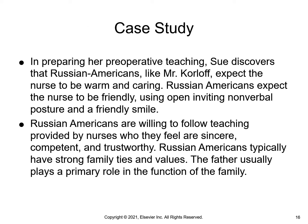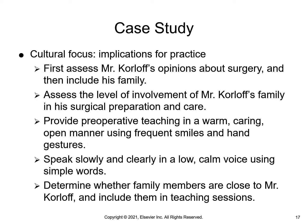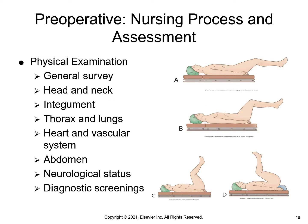Understanding the patient's cultural background will assist the student to establish a relationship with the patient and will help the student care for the patient. The student needs to understand the patient's culture and use the patient's information.